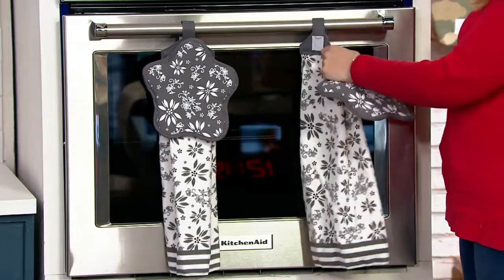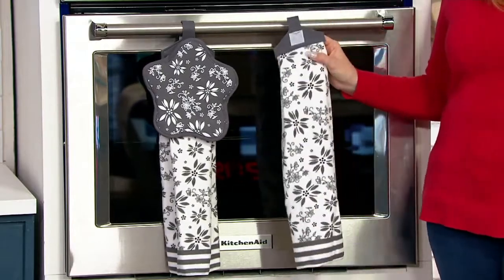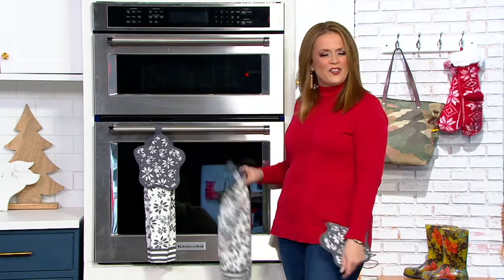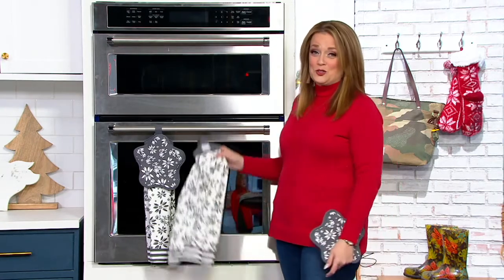But I love the fact that, same with the towel. If I need to pull that right off the oven arm, I can do the oven arm, oven handle. Why does the oven have arms? That's a whole other story.